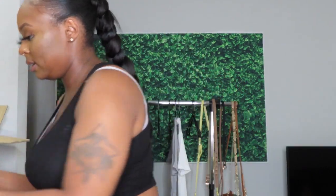So here we are, my first pair. Look at these, y'all. Ain't these cute? Kind of hard for me to try them on with my lashes being this long, but these are cute. Love them.